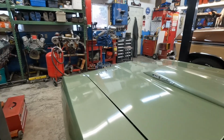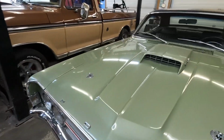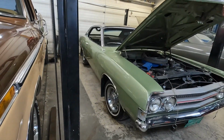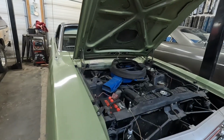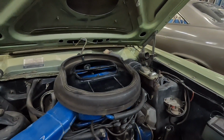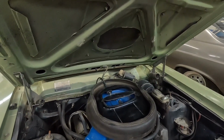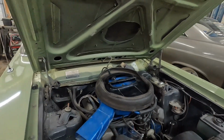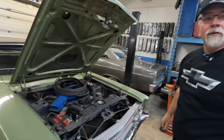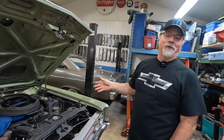Can we look under the hood here? Sure. It is super nice. I'm trying to get back here so you guys can see it. Imagine trying to change the spark plugs on that motor. Yeah. So that is a functional hood scoop on this one. Wow, I didn't realize that. A lot of the GTs did not have functional hood scoops, but this one does. It does, but it's not original for this car.